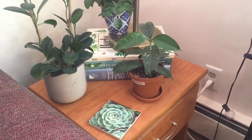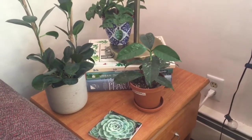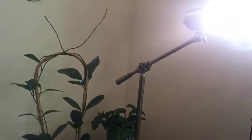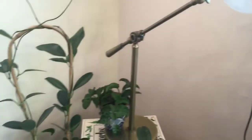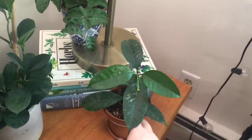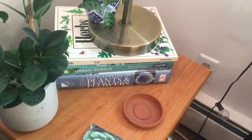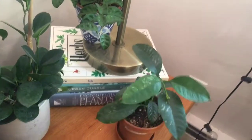For this corner side table, I knew I wanted it to remain functional, at least to hold one beverage on a coaster. And I did want to incorporate plants in this corner as it's still somewhat of a blank canvas. I used heavy books to elevate the lamp and to add interest and put the plants on different levels.